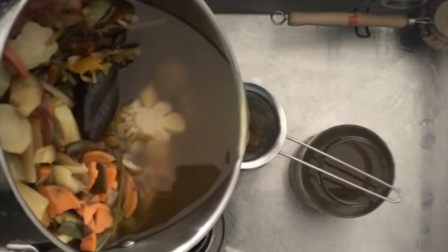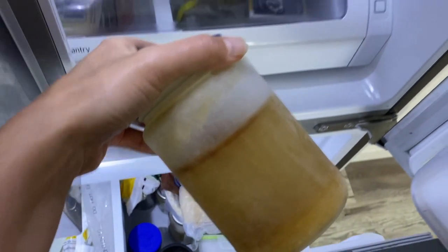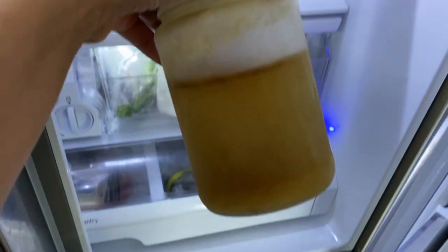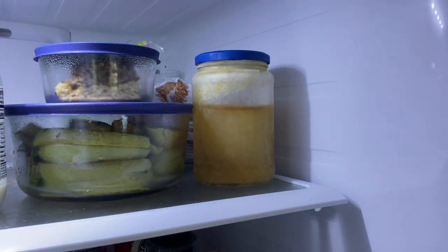And then what I do is I freeze the stock in glass jars after I've made it. And then I have about 4 or 5 glass jars. So anytime I'm going to be making a recipe that needs some veggie stock, I can just take that out of the freezer and use it.